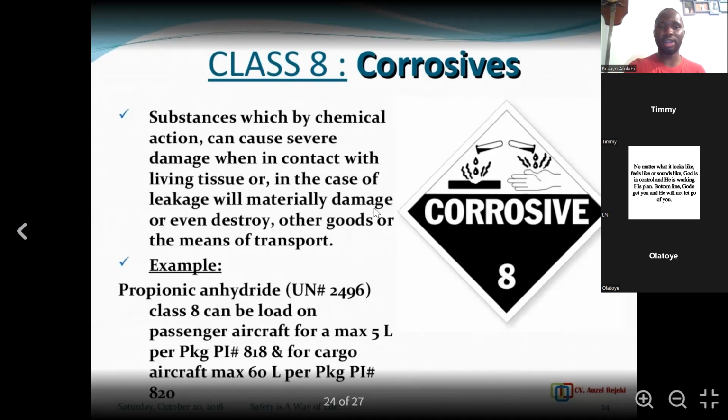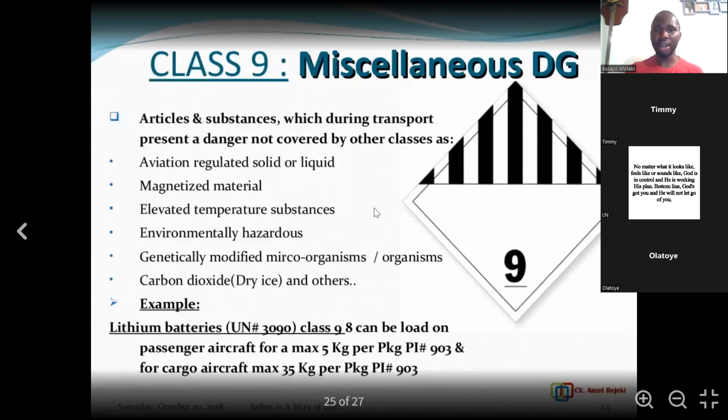These are substances whereby chemical reaction can cause severe damage when in contact with living tissues, or in the case of leaking. If it's leaking, it will materially cause damage or even destroy other goods. So substances like this, you should not even put on top of any other goods. When it's leaking, you should really report it, because it's a major hazard on its own.